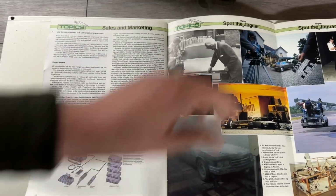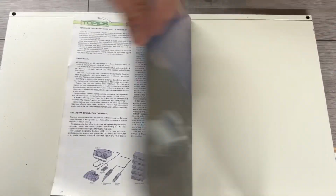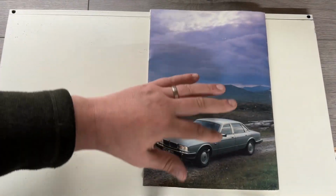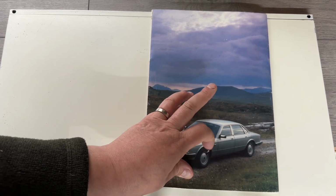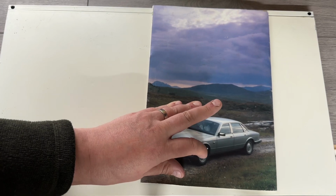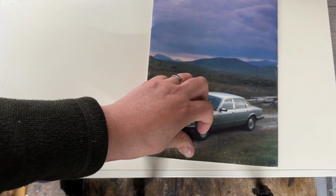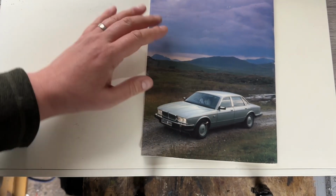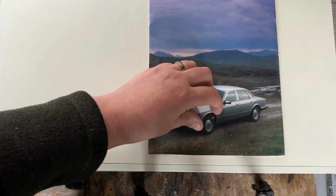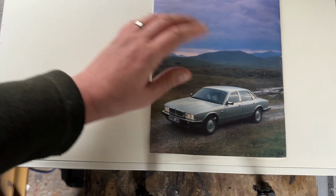And there we are. A rather nice little addition to my XJ40 related collection, with something on the back. Is that something that can be removed, or no? That looks like just a gouge in the actual paper itself. Oh, that's annoying. Oh, how frustrating. It must have been there for a while.